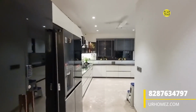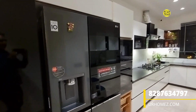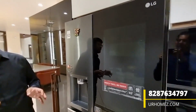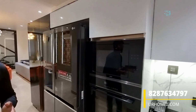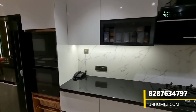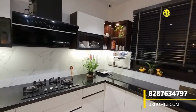So if you see the whole kitchen, we have taken a very minimalistic color. As I say, we have taken a complete white kitchen with black appliances and a black countertop. Okay. So again in kitchens we use all the Hafele fittings. That's our standard HDHMR that we have already mentioned in our previous videos.